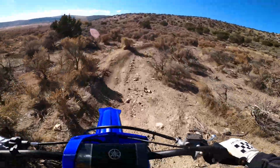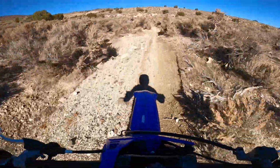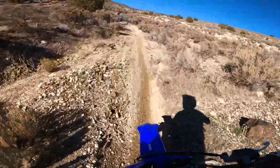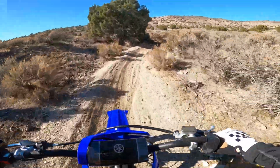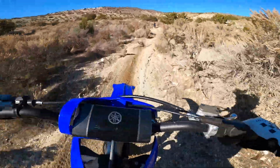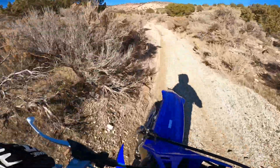Front suspension so far feels killer. I'm gonna have to adjust the rear because I keep getting kicked in the butt. But the front, oh, it's just soft, smooth like butter. Hit some whoops, just absorbs.